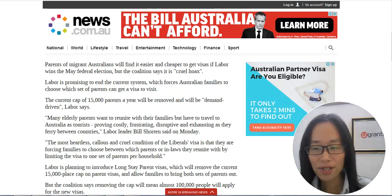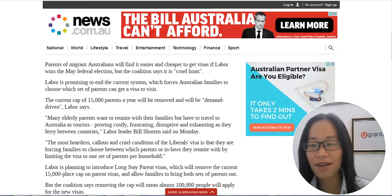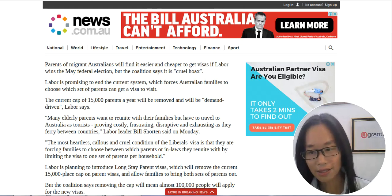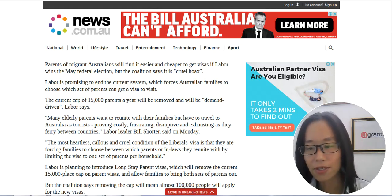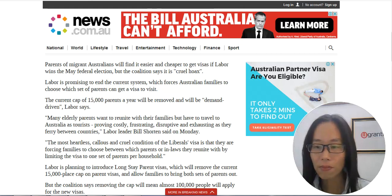Today I'm going to let you know what our immigration policy will be if the Labour Party is elected. We are in an election campaign, and we are always guessing who's going to win. It's most likely that Labour will form government this year. So what are their immigration policies?